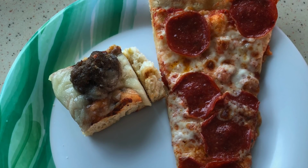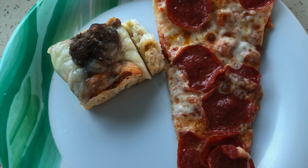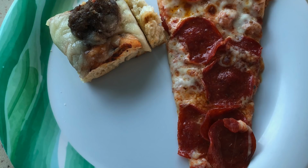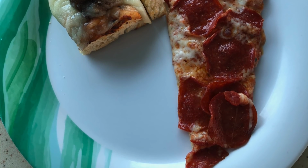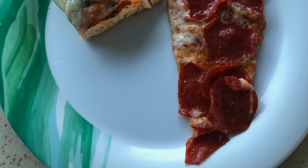We hit the Lido deck, hit Slice, and got a slice of their pepperoni pizza. And they have this kind of Sicilian style, or they may have called it a stromboli, but basically it was a dough with a big old meatball on it and some cheese. It was okay. I wasn't running back for it, but the pizza was good.